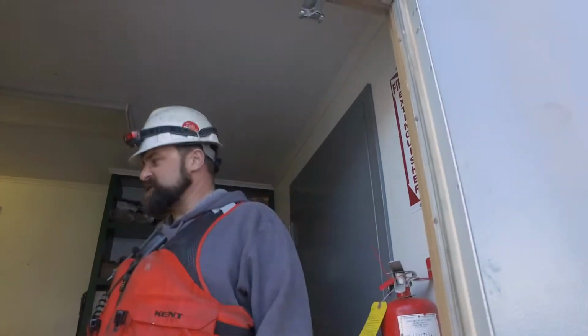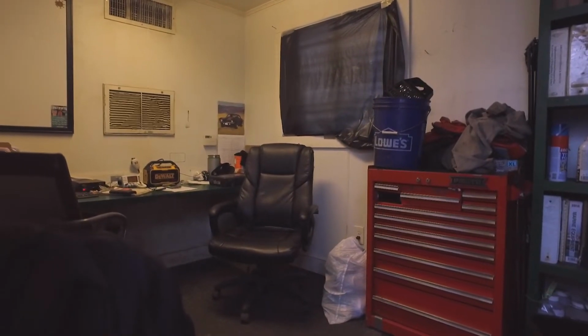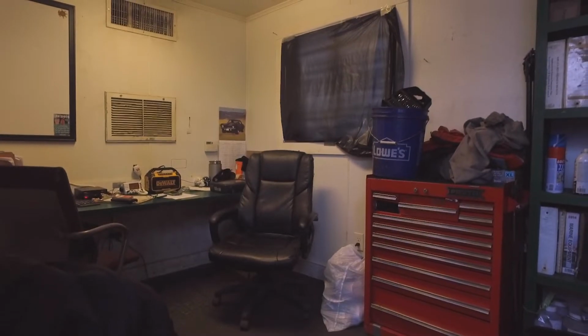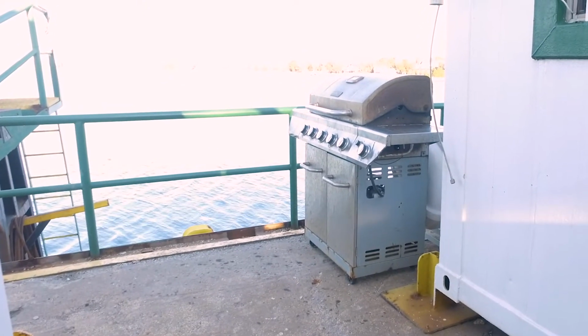So this is our engineer's office. These guys are the mechanics on the barge. So they've got specialty tools, kind of where they do their paperwork. We've got our barbecue. So when the weather's good, we eat pretty well. That's important. That's important.